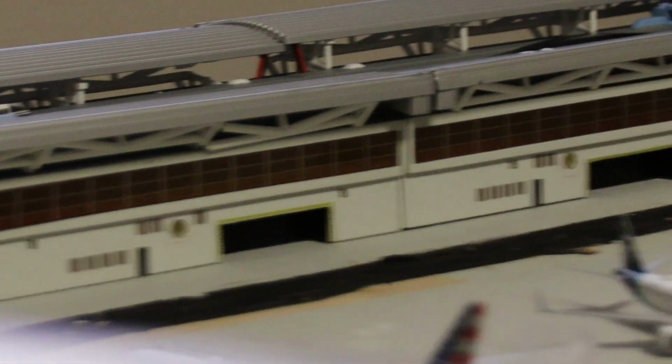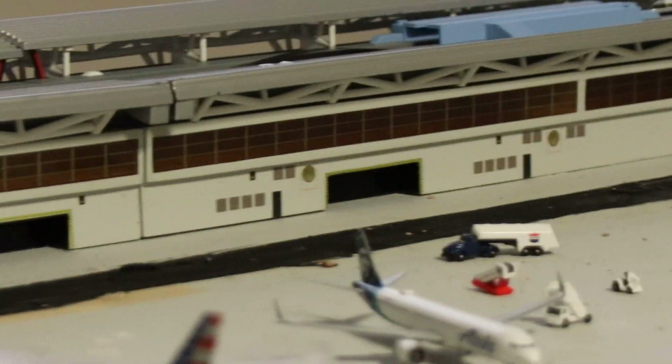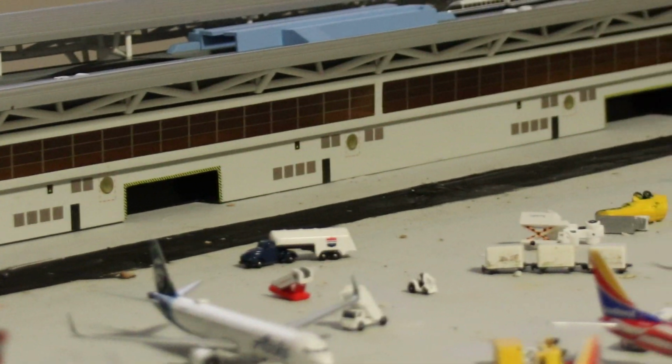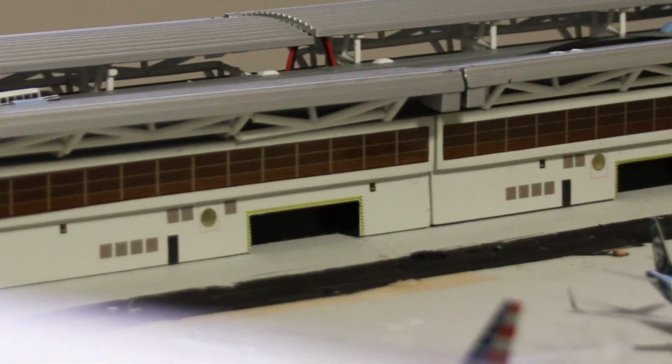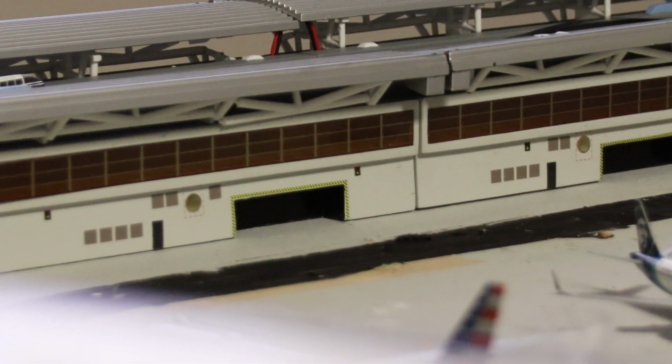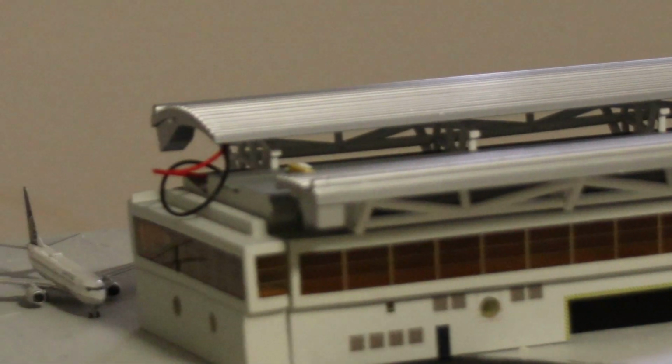And honestly, I don't really care if it's in perfect condition. The condition of this is just stunning. I love the beige, I love the blue on top of it, the blue tram station. And I think this is a really, really nice addition to the terminal, rather than it just being green. I don't really see any really green airport terminals.